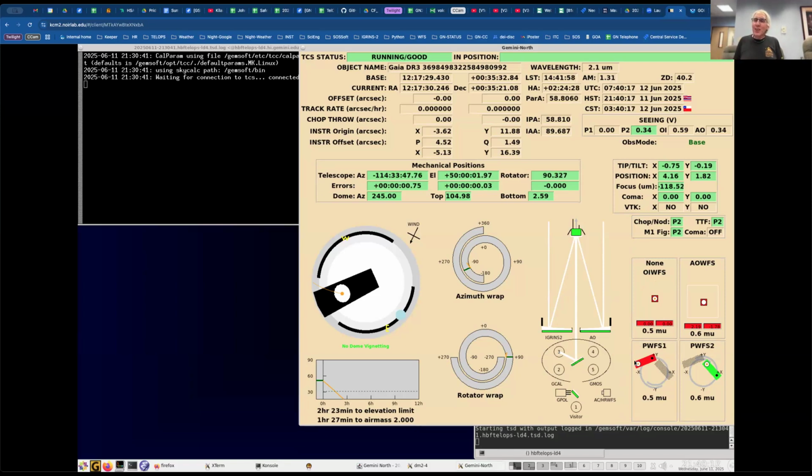If things on that telescope diagram are red, that's not good. That's not just a matter of not in use. That's a not good. Something's wrong. But you can see all of the information that is being represented here about where the light is traveling, where all of these different components are pointing.